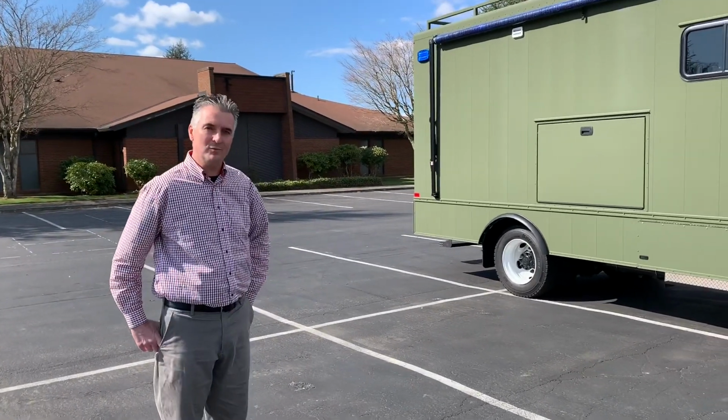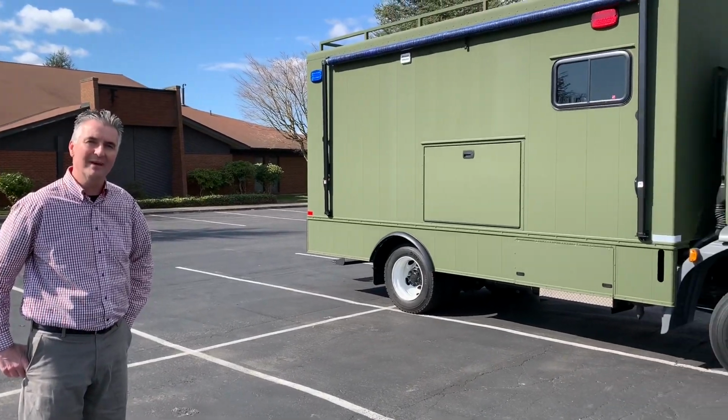Hi everyone, if you're in the business of emergency response, law enforcement, special operations, this vehicle is for you. I'm Ryan with TriVan Truck Body. We build custom response vehicles for sheriff's departments. And this is a bomb response truck that we just built for El Dorado County Sheriff. Check it out.